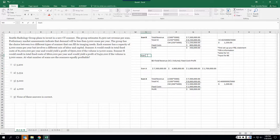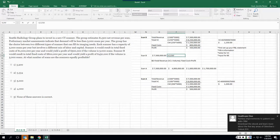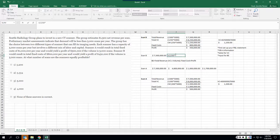Now for scan B, we'll simply do the same thing. We're going to take our revenue. We're going to calculate out our new cost with our new variable cost multiplied by our new volume of 4,000. Go ahead and get that number. Then we'll grab our fixed cost of 800,000. And in this cell, we'll go ahead and calculate all that out. So we'll take 7.5 million minus our new variable cost with the new volume, and then our 800,000 fixed costs. That's also going to give us 1.7 million. So at a volume of 4,000 scans, each scanner, even though they have different fixed costs, is going to be equally profitable.